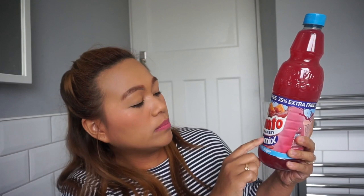And then this one, my husband picked this one up, Bimto squash. The flavor is raspberry, orange, and passion fruit. I can't wait to try this. I can't remember if we bought this before, but yeah, I am so excited to try this.